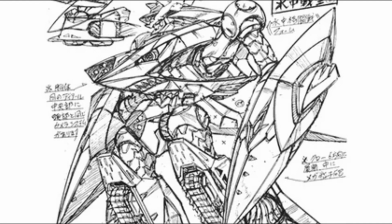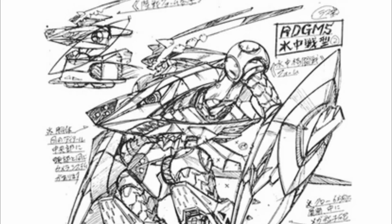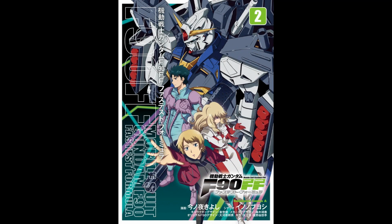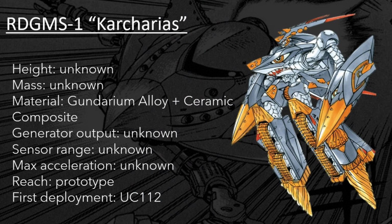Let's flash back to UC-112 to meet the second amphibious mobile suit on our list. This time, a very odd-looking machine from the first arc of F90 Fastest Formula. Meet the RGD MS-1 Karcharias, also called Calarias, a nickname given by the Federation forces.